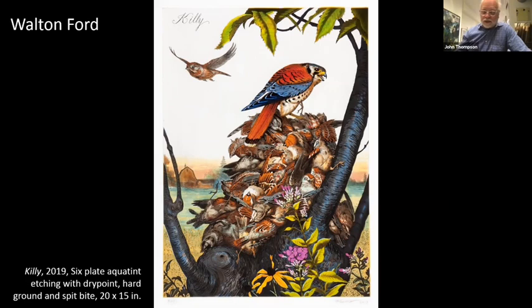I love prints, and I love prints because they're generally more approachable, more affordable. I think you see more experimenting going on in prints than you sometimes do in the other work. A lot of artists work out ideas in their prints, but this is an example of Walton Ford's work, and the little building in the background is the Wingate studio building on the farm in Hinsdale, New Hampshire.